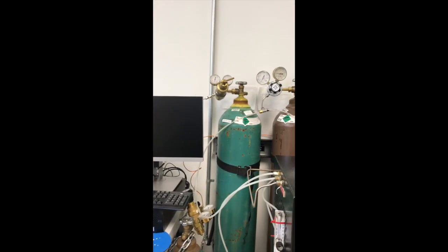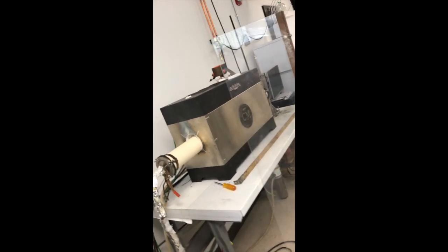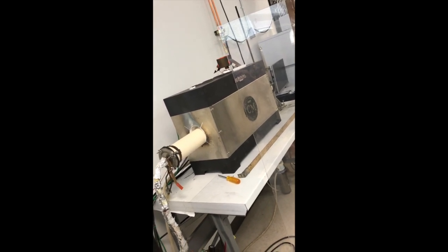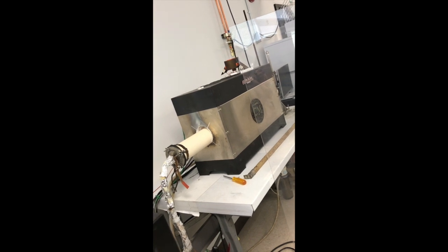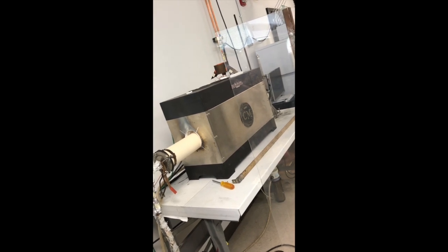Connected to these two composition measurement units, we have this big furnace. This furnace can go up to 1500 degrees C, and you see the white tube. We actually put the sample through this tube, and then we heat it up. You see the red flame on the top? This furnace is being operated right now. So during the high temperature process, we can have material change, either in solid state or vapor state, so we can measure the compositions using the mass spectrometer and the chromatography I just showed you.